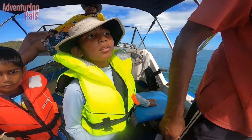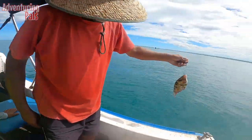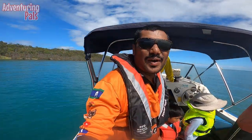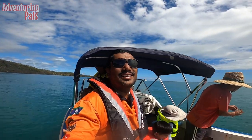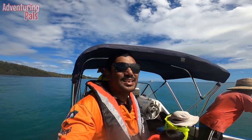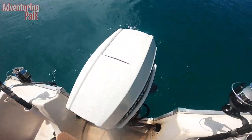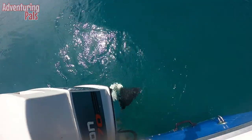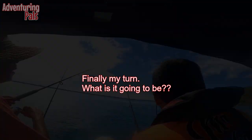Dan just pulled up a coral bream. Dan, how's the coral bream looking? Shark bite. It's quite a big thing over here in the bay lately, in the last couple of seasons. I see the yellow. That is not a shark, that's a big barracuda. Huge barracuda.